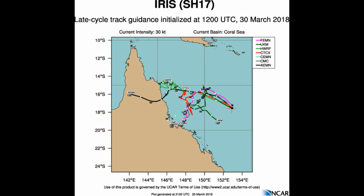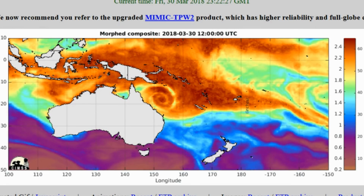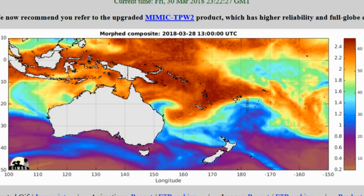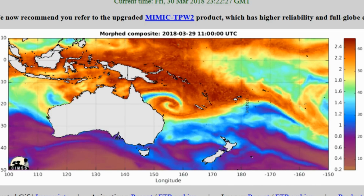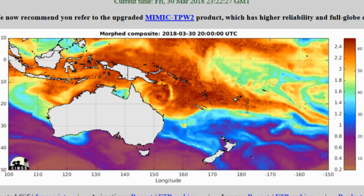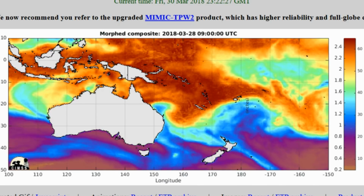Late cycle tracker guidance. From my own personal position, there were three models, possibly four models, indicating a possible track down along the Queensland coast. Now this is total precipitable water. The scale is on the right hand side of the screen. And you can clearly see ex-tropical cyclone Iris.